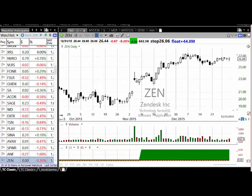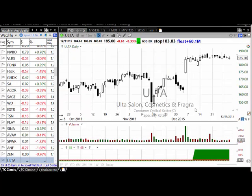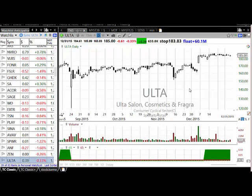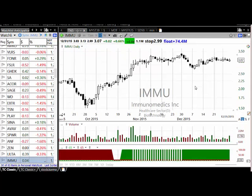See, a series of narrow range days, 3 days, it has hardly made any moves for the last 5 days. Any breakout out of this can be explosive. Then you have Ulta Salon, where earnings were very good. Since then it's been going sideways because of the market weakness. The market hasn't been so good, but these are the plays which are likely to make big moves.